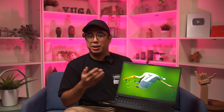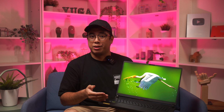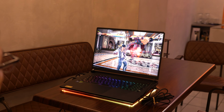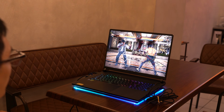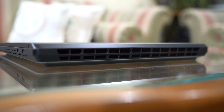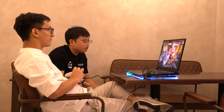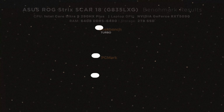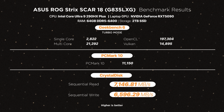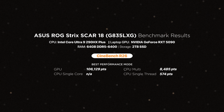What I also liked about the 2026 SCAR 18 is how ASUS managed to keep this laptop a lot cooler. It features a new set of fans, and they're loud, very loud. The moment the games boot up, we can already hear them powering up. But even with the loud fan noises, I'd rather have loud fans than a machine that starts throttling itself after a few minutes of gaming. And of course, we also ran our usual benchmarks, and you can check them out on screen right now. For reference, these were tested in turbo mode just to see how capable and how much further this laptop can push the benchmarks.